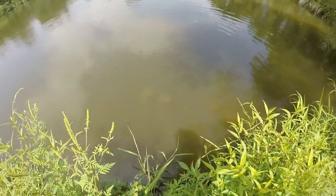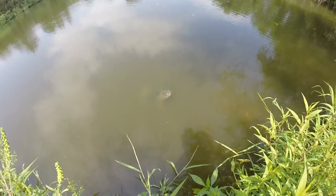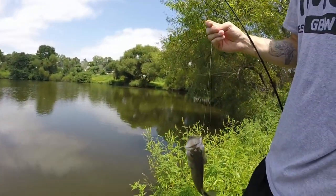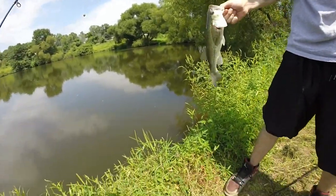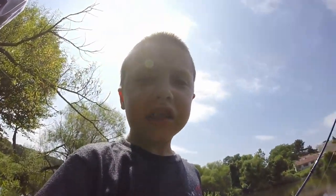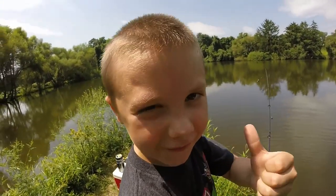There's the snapper. I don't know if you guys can see that. He's looking at us. He wants some food. Hey there, buddy. What do you want? He says, I want some food. Hold the camera, please. Good job. You're a good cameraman. That's a nice bass, huh? Yeah. All right. We'll put him back. Thanks for him. Did you see that bass, guys? That was a big bass. Nice.